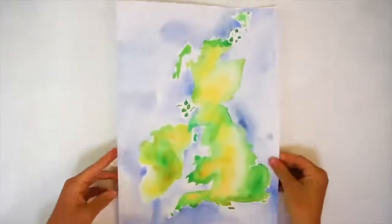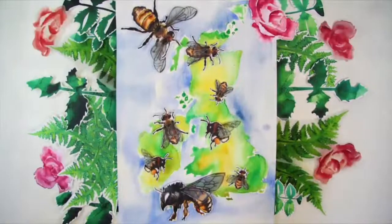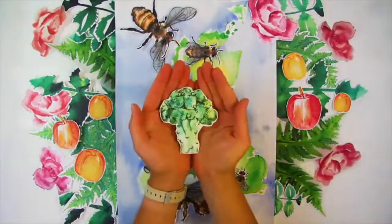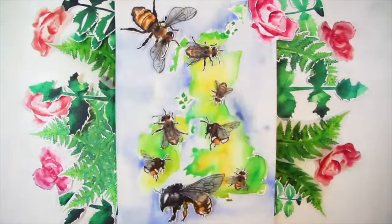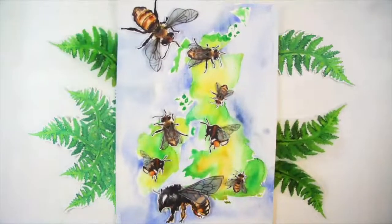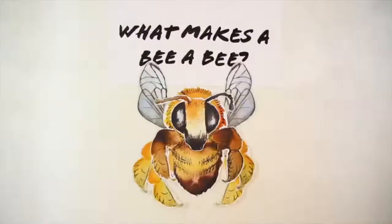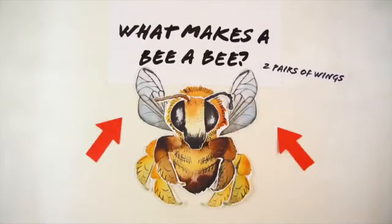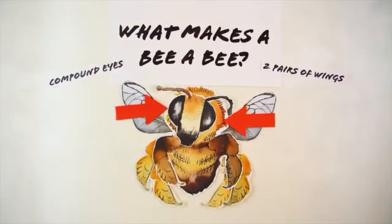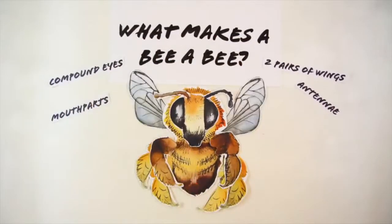Britain is host to 270 species of bee, and we know that they're extremely important in their ecosystems as pollinators, enabling plants to be fertilised, to reproduce and grow fruits and seeds, providing our food crops and the clean air and oxygen we breathe. But what exactly makes a bee a bee? Well, a bee is a flying insect, closely related to wasps and ants. It has 2 pairs of wings, a pair of compound eyes, segmented antennae, and mouthparts for chewing and sucking up nectar.